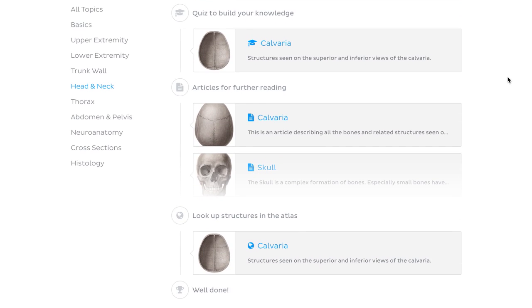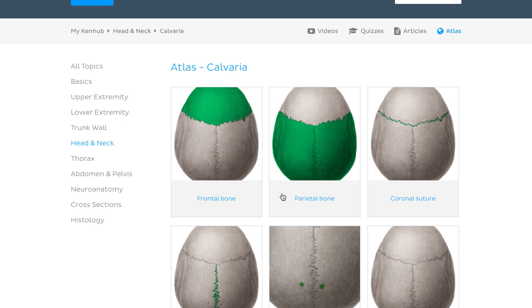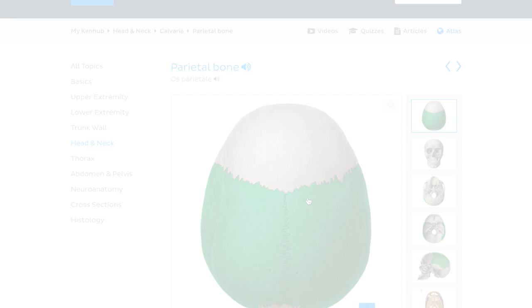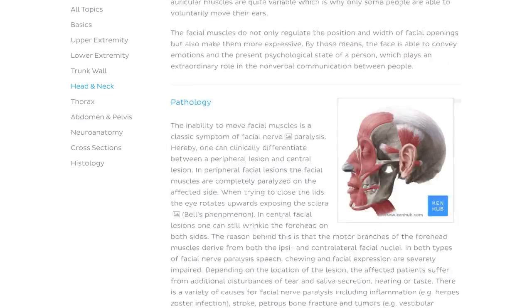Studies have shown that the use of multimedia interactive revision tools is far more effective than old-fashioned singular format studies. So be sure to make the most out of our videos, interactive quizzes, articles, and atlas sections. These tools will allow you to improve memorization, give you a chance to repeat and relearn topics without getting stuck in one routine. This will ultimately increase your chances of passing your exams.